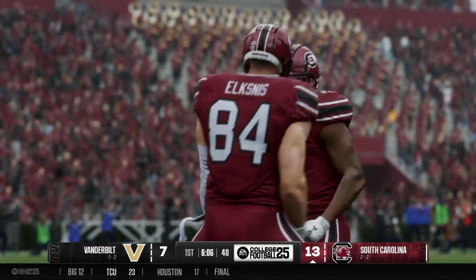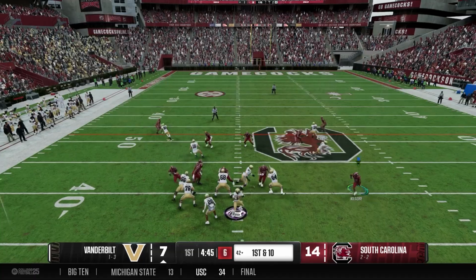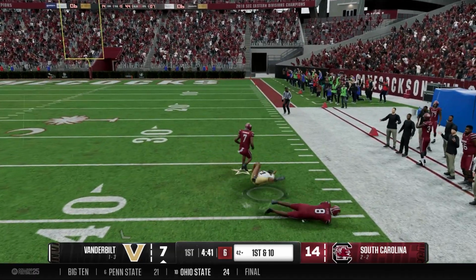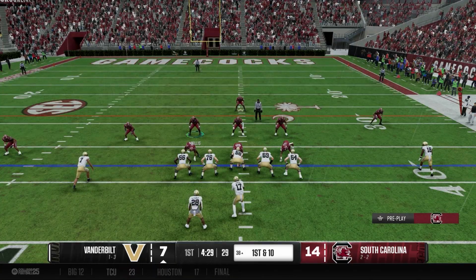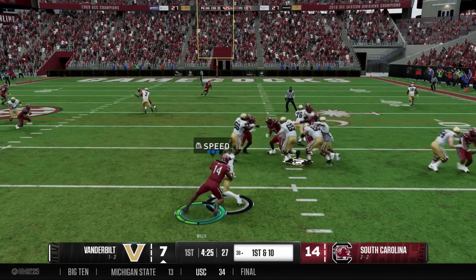And South Carolina answers right back with a big play of their own. 14-7 in favor of the Gamecocks. Next drive here for Vanderbilt. Nice route outside by the redshirt senior Eli Stowers, who gets out to the 30 of South Carolina. Both offenses really finding their groove here to begin the first quarter.